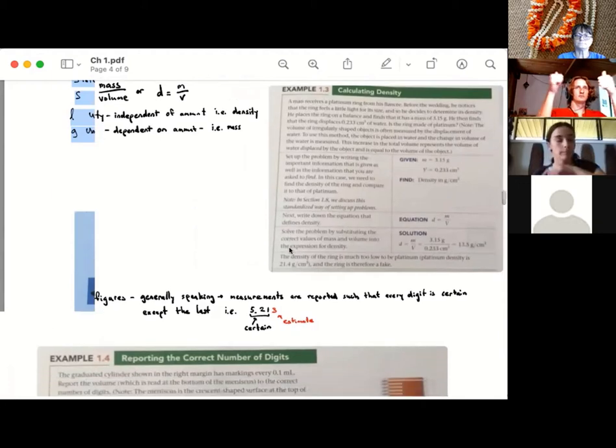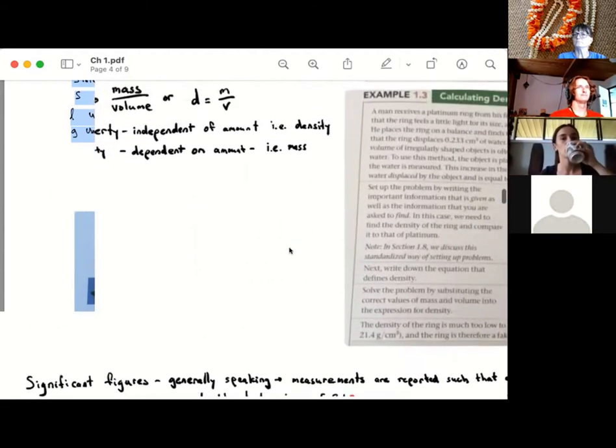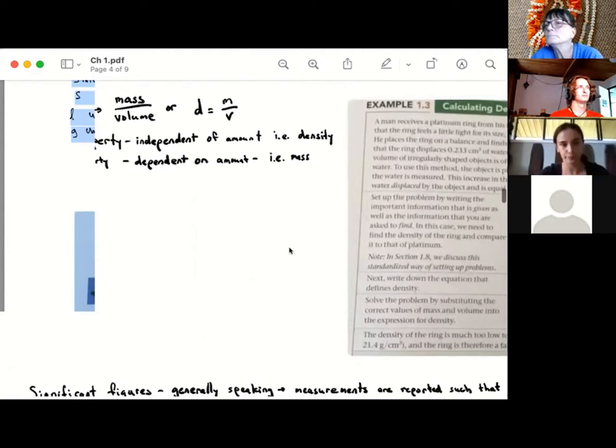Okay. All right. So now there are two types of properties: intensive and extensive. Intensive, it doesn't matter how much stuff you have, it's always the same. Extensive, it matters how much you have. So mass is an extensive property. If you look at water, I got my 40-ounce water bottle here. The 40-ounce water bottle has a mass of about 1 kilogram.